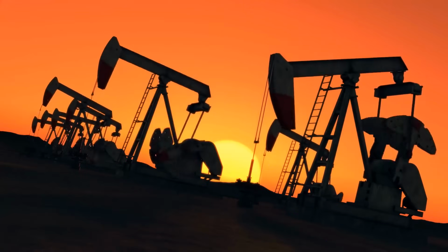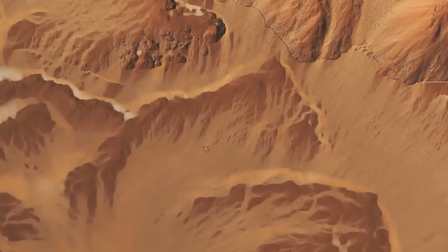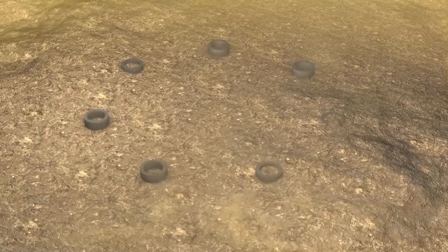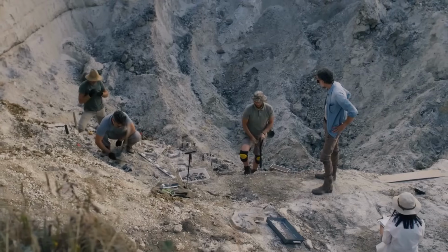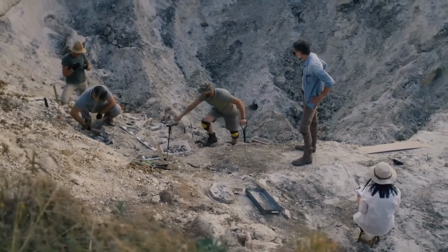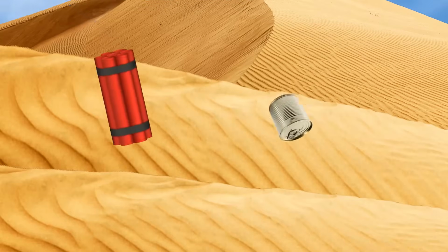Let's have a look at the holes up close and personal. From Google Earth, they don't seem that big, but in real life, they are huge craters. The tip to uncovering what they are is hidden beneath the sand. If you were one of the researchers originally uncovering the truth behind this mystery, you would have found something unique hidden in the sand. Old dynamites and vintage sardine cans.